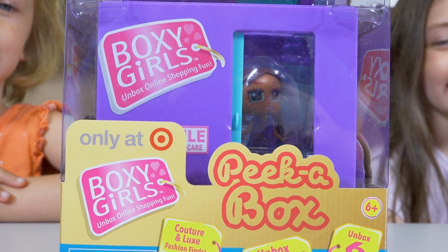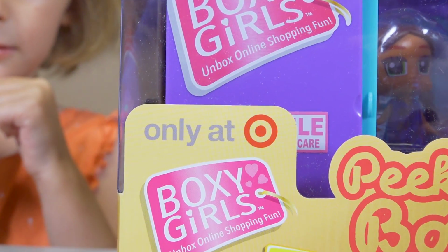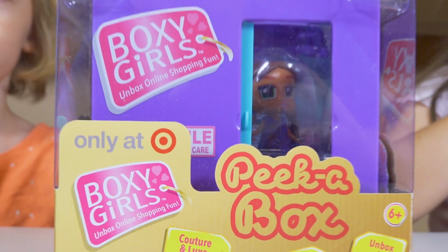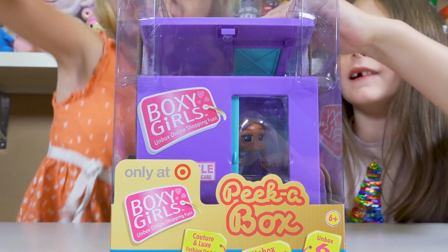And the last Boxy Girls toy that we have is a Pika box. And you might notice they're only available at Target. So all these Boxy Girls that we've opened today, Target's the only place you can get it. I know. All right. So you ready? Let's open up this Boxy Girls.